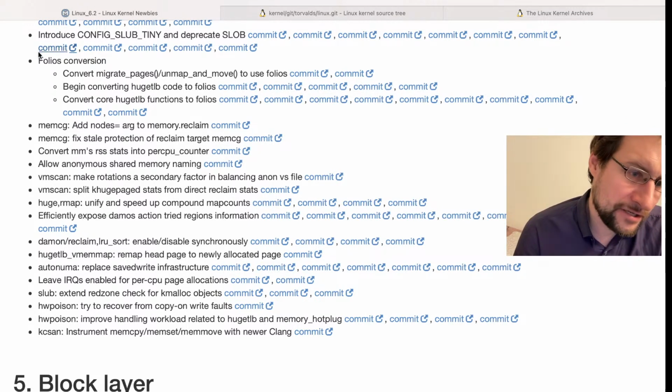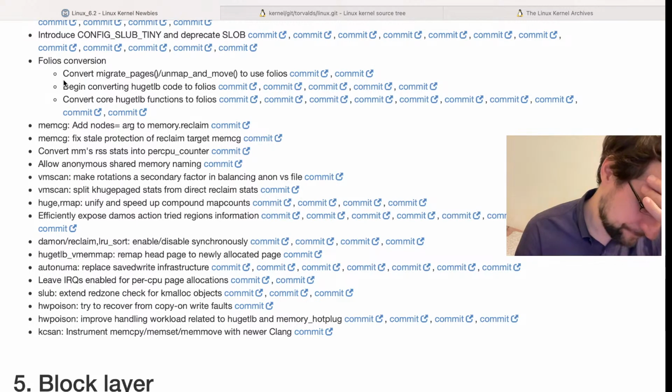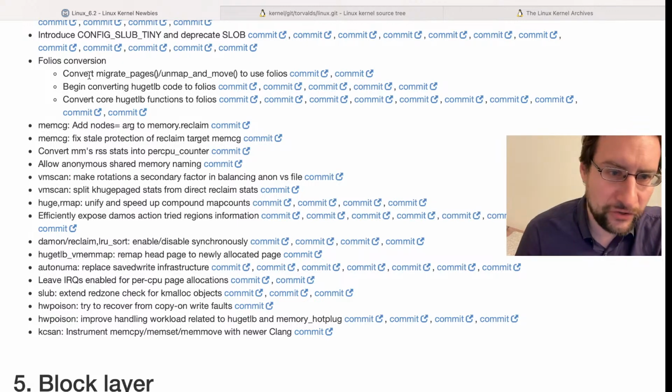I find this naming a little bit, I don't know, folios is a little bit silly name. Some months ago I was thinking about a better name. Maybe initially it even had a better one, like basically page groups or page sets or whatever. But yeah, folios it is.